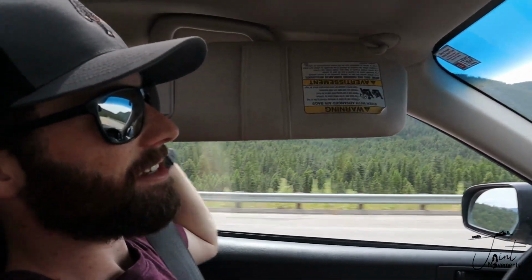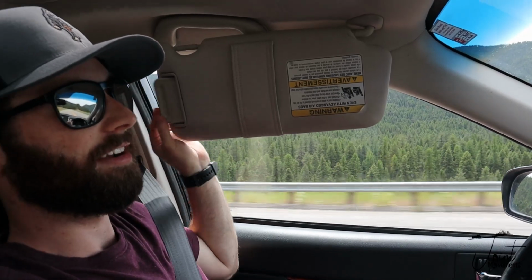The sound is so much better. I can listen to music and actually hear everything. It's gonna be awesome. Look at this, it has an extender. Oh yeah, that's probably the best thing about this car. Right there. If you don't have that, go set your car on fire. Get you a new one.